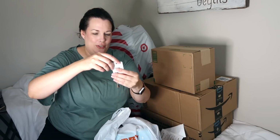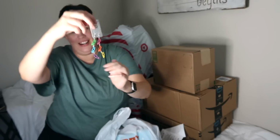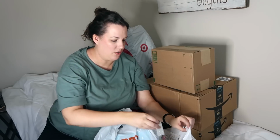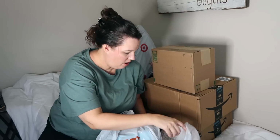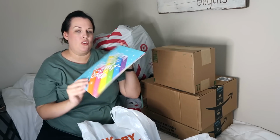And then I bought these cute little crayon earrings. This was in the teacher section at Hobby Lobby, and that is 40% off right now. So I got those, and I purchased this.